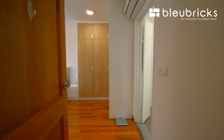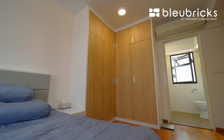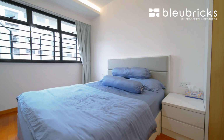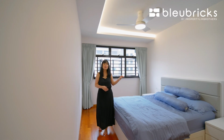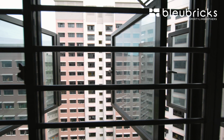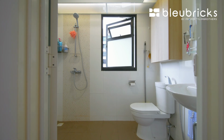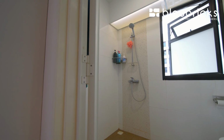As we enter the master bedroom, you can find 4 panels of wardrobe space cleverly designed in an L-shaped fashion to maximize the usable space in the bedroom. It is currently fitted with a queen-size bed and 2 side tables, but if you wish to go up to a king-size bed, it is doable. You also have 3 panels of window space with the same facing as your living room. Your ensuite bathroom is just beside your wardrobe. It is generously sized and you have a huge ventilation window to keep the toilet nice and dry.